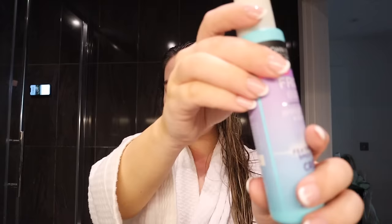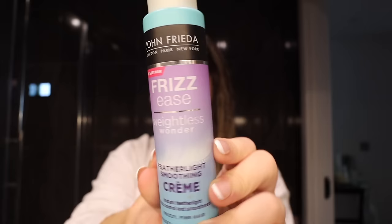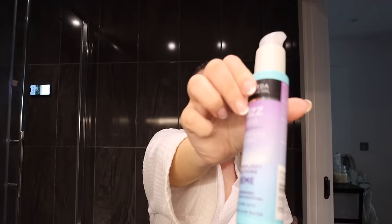I need to just blow dry my hair, but I'll show you the hair products I've been loving at the moment, because usually I'm not that great at doing my hair, but recently I've found a trio of products. First, I put on this. I have been using this bad boy. It's the John Frieda Frizz Ease Weightless Smoothing Cream. Because I've bleached my hair now, it goes a bit frizzier than normal, and this just smooths it out. So I do quite a lot of that, and it's so affordable.